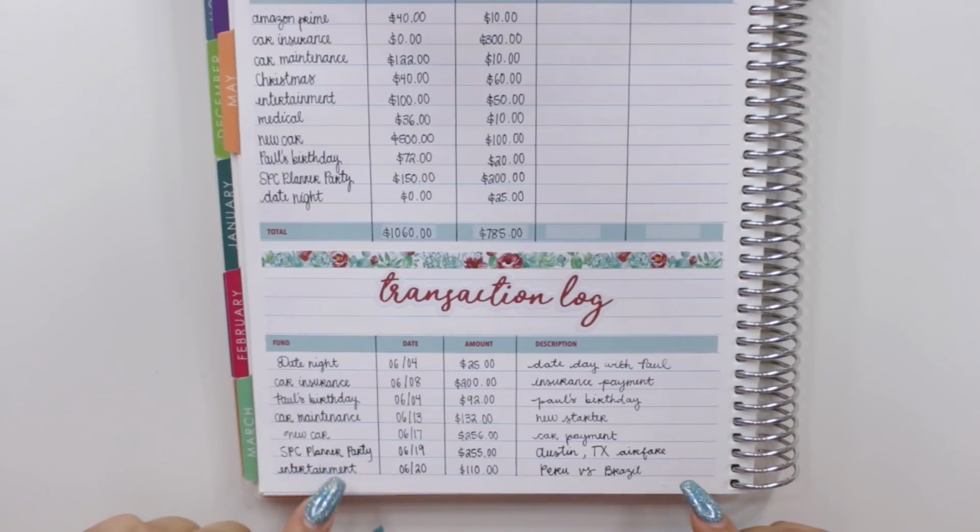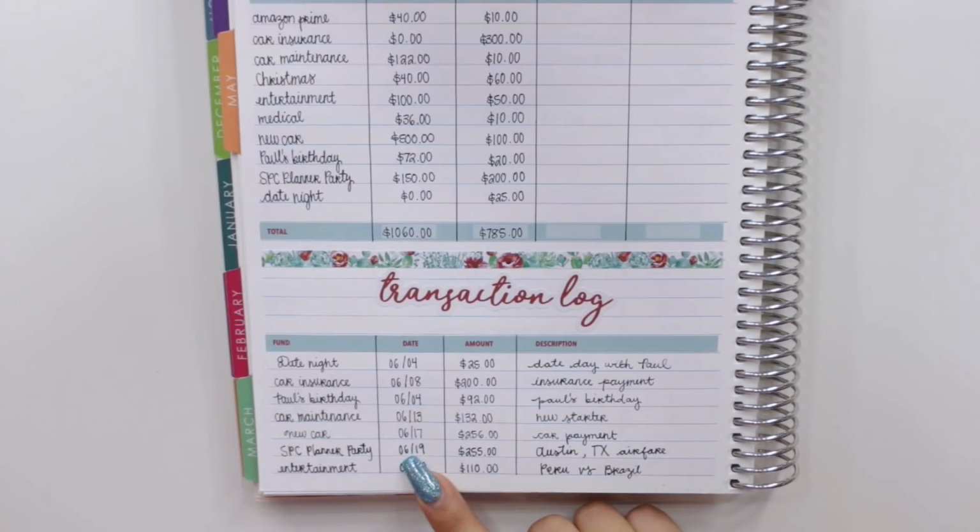I also went ahead and used money for my SBC planner party sinking fund. You guys know that I am going to be going to Austin this August. Super excited for that. I've been planning that for a couple of months now. I purchased my airfare for my flight to Austin. That was $2.55, and that was on the 19th.